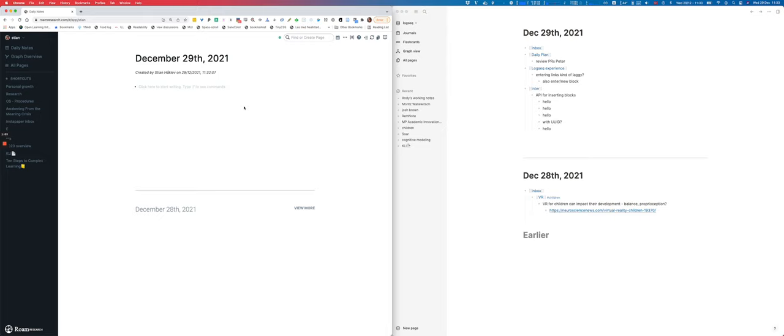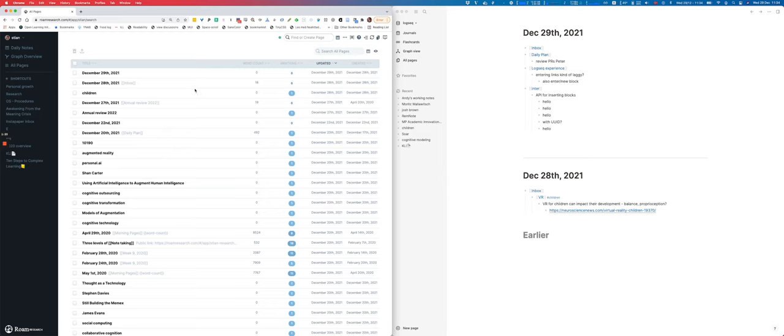So basically, these two views have exactly the same nodes. This is a pretty large Roam research database. I've been writing on and off, I would say, quite a lot for the last 2 years. So we can see here the all pages. Also, it's been improved a lot. It used to be a lot slower.